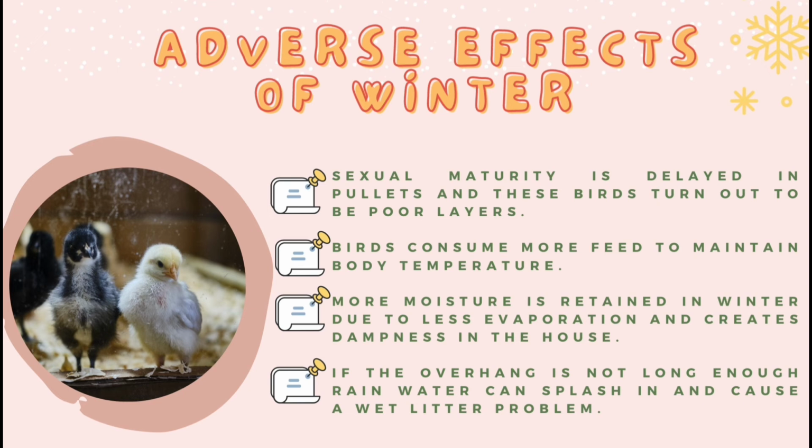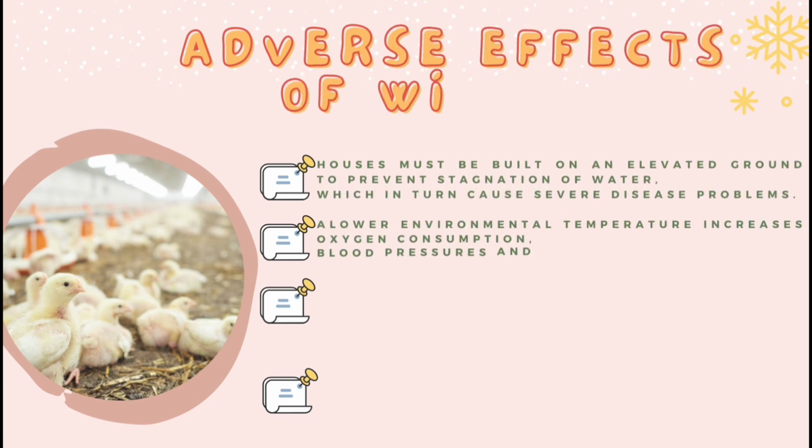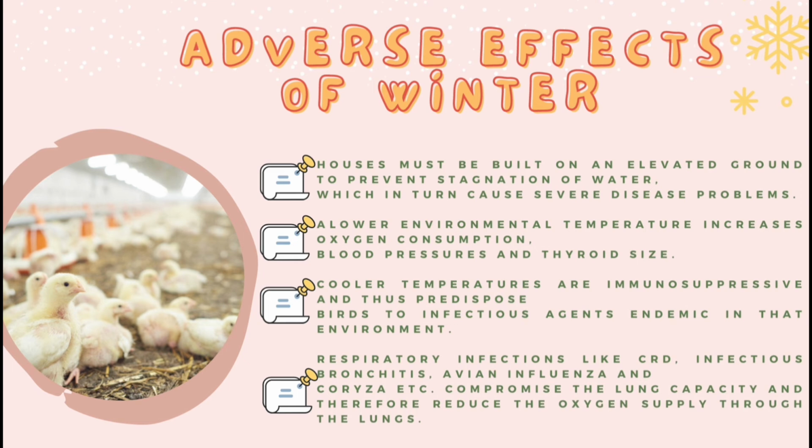More moisture is retained in winter. If the overhang is not long enough, rainwater can splash in and cause a wet litter problem. Next, houses must be built on elevated ground to prevent stagnation of water. A lower environmental temperature increases oxygen consumption. Cooler temperatures are immunosuppressive and thus predispose birds to infectious agents like CRD, infectious bronchitis, avian influenza, coryza, etc.